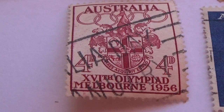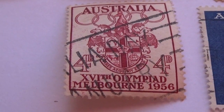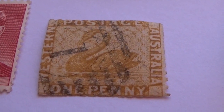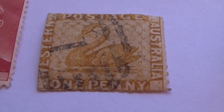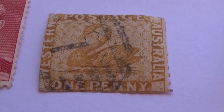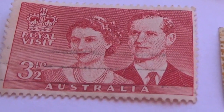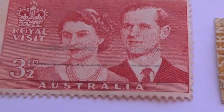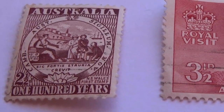And we have a 4D, 1956. Then the one I brought you at the very beginning that was very interesting, kind of a yellowish golden brown one penny stamp with the swan on it. A very important stamp. Okay, then the 3.5D here, Royal Visit, Australia stamp. And then we have a 2.5, which is the celebration of 100 years.